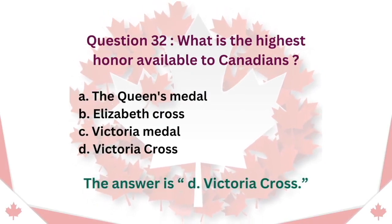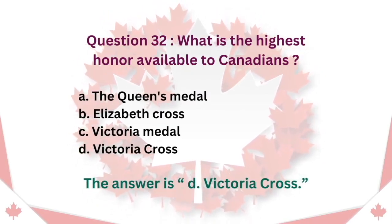Question 32. What is the highest honor available to Canadians? A. The Queen's Medal. B. Elizabeth Cross. C. Victoria Medal. D. Victoria Cross. The answer is D. Victoria Cross.